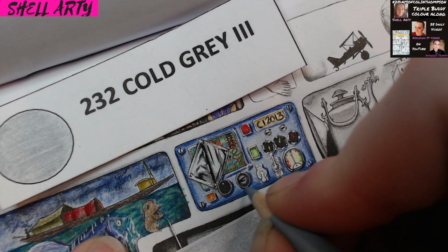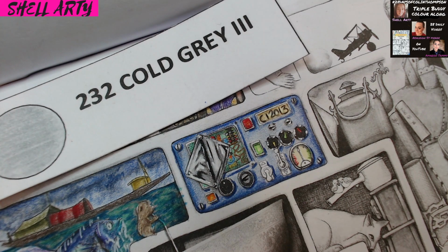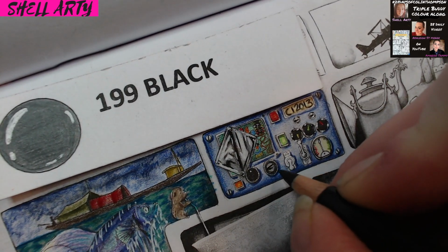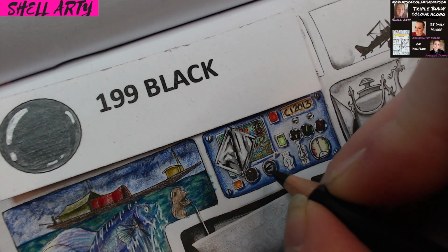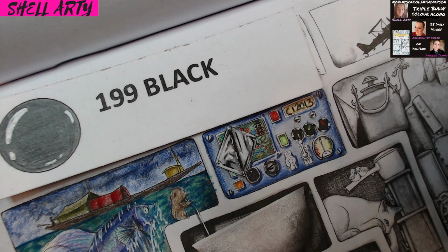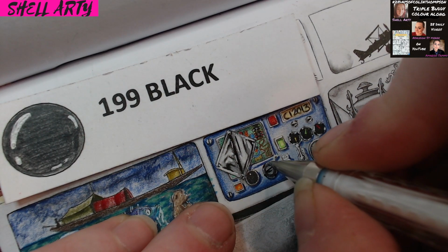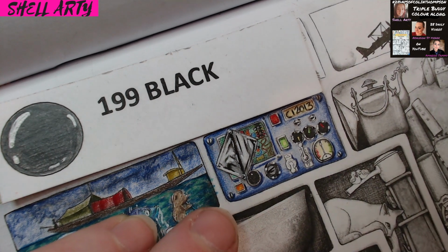And then same round this dial. So like at 12, 3, 6 and 9. And then I'll get black. I'll put black in at 5, 8, 11 and 2. And then the white gel pen will go in then at 1, 4, 7 and 10.